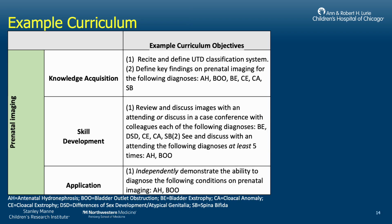With each category, we created specific objectives that we felt each trainee should master by the end of training. This included baseline knowledge about particular diagnoses, the ability to appropriately describe and discuss these findings with colleagues, and the ability to independently read prenatal imaging for particular diagnoses.